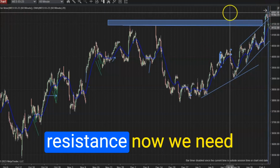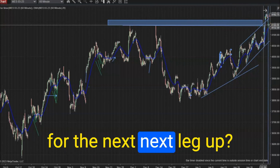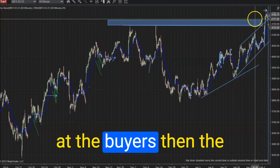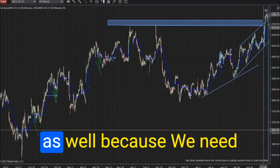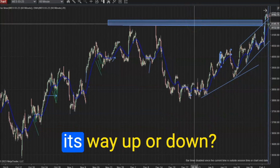It went through resistance. Now we need to find out, are there buyers above this level to bring it up for the next leg up? Because if some amount of time goes by and there aren't enough buyers, then the market could potentially come down from here. So this is a really important zone as we go into next week's trading, because we're going to find out, will the market resolve its way up or down?